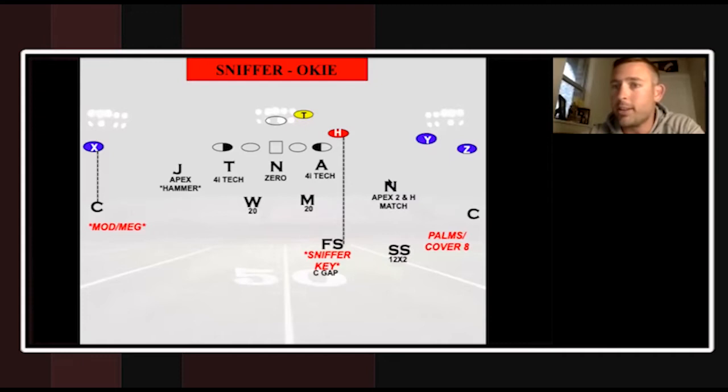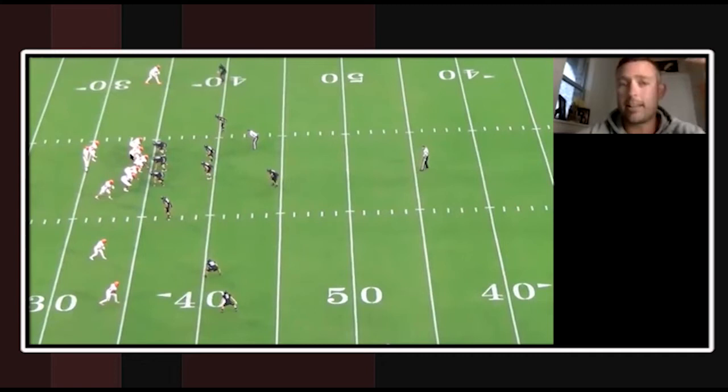All right, so from this standpoint, this opponent, we treated this guy like a sniffer. I know he's kind of 1-by-1 or whatever. We treat him just like a 2-back. They're going to run split zone here in a little bit. So, again, 4i, 0-4i, 20 up in the box.